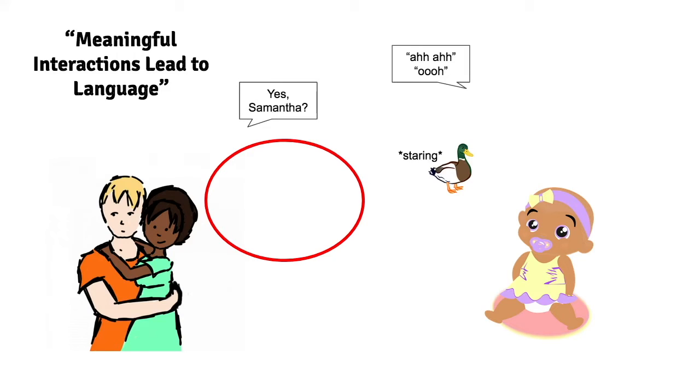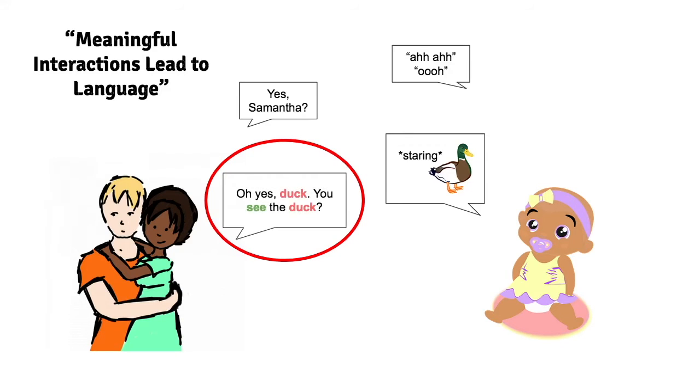And then you pick up on this and you say, yes, Samantha? And when you look at your baby, you notice that she's staring at something. She's looking at ducks in the pond or lake. Oh, so you notice that and you start to add some context to what she's focusing on. Oh, yes, duck. You see the duck. So what you're doing here is you're modeling how the word duck is pronounced. You're giving her a label of something she is seeing. Until then, she had no idea that this thing floating in the water is called a duck until you made that association, right? You're also giving her a label for the action she's doing. She sees the duck. You see the duck.